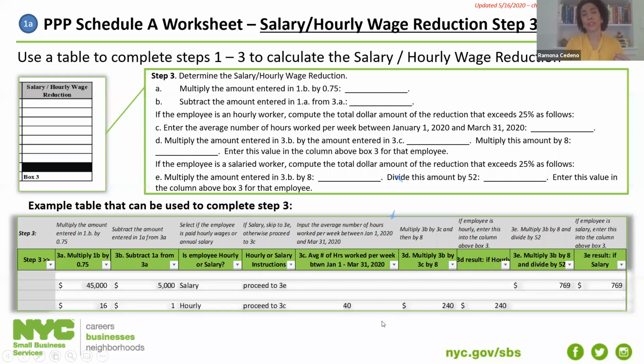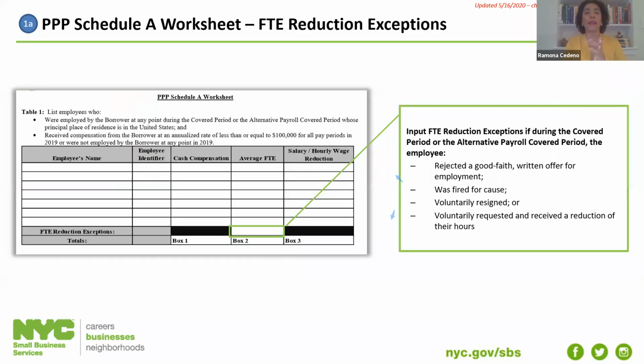The last section here, E, has some steps to annualize someone's salary. If they get paid by the hour, there will be instructions on how to annualize their hourly salary too. And then once you have completed the worksheet, these totals here, and I'll talk to you about the FTEs before I get there. So the FTE reduction exceptions.